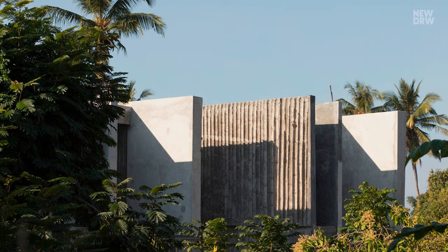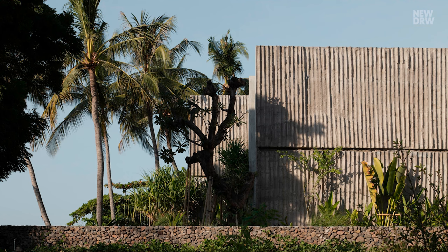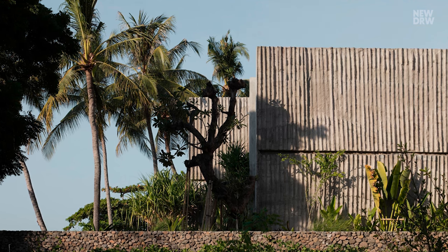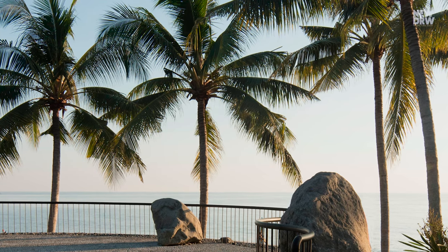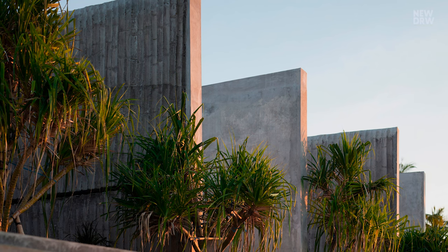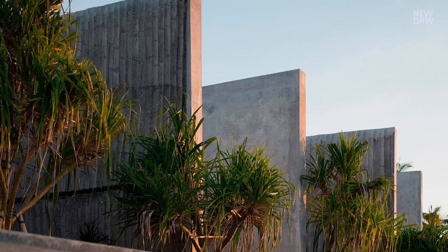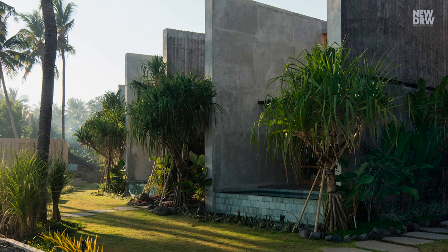Here, red public bathing pools become an energizing arrival moment, while concrete and bamboo walls frame breathtaking views of mountains and the sea. Designed to reward the intrepid traveler, the Ting is a hidden gem embedded in the local culture and context, offering a unique and intimate connection with the natural world.